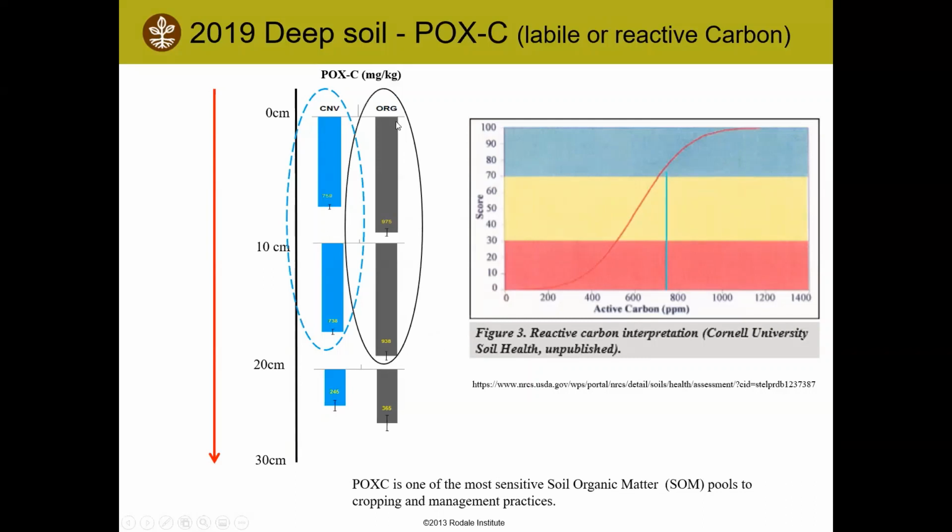When we look at the organic at the same depth, you could see that it is really at about 92, 93 score, which is really good. So you could see the system that has organic is really good in the active carbon to feed the microorganisms more than the area where you have the conventional. Then when we look at the deeper level, we could see that these are in the area of the red zone, no matter whether it is organic or conventional.